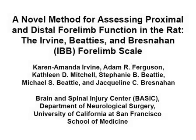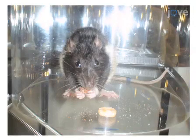This video demonstrates the Irvine, Beatties and Bresnahan forelimb scale, or IBB, which can detect recovery of proximal and distal forelimb function. Rats are first adapted to the testing environment and observed following unilateral C6 SCI.